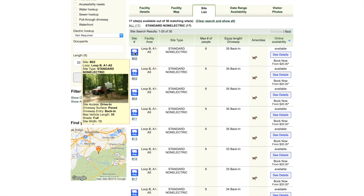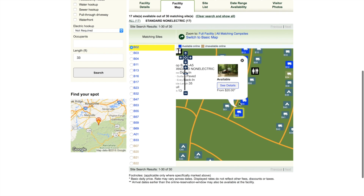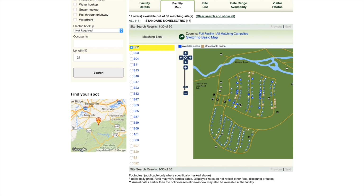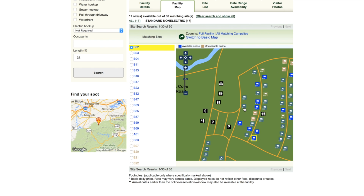So let's click on it. Actually, I clicked on the map. But anyway, there's where the site is. It shows you where the site is in the park. I'll click off this just to give you a little bit more. There, it shows you where that site is in the park here. So here's the Abrams Creek, here's the entrance. Zoom in a little bit more here. I'll show you some of these facility features.